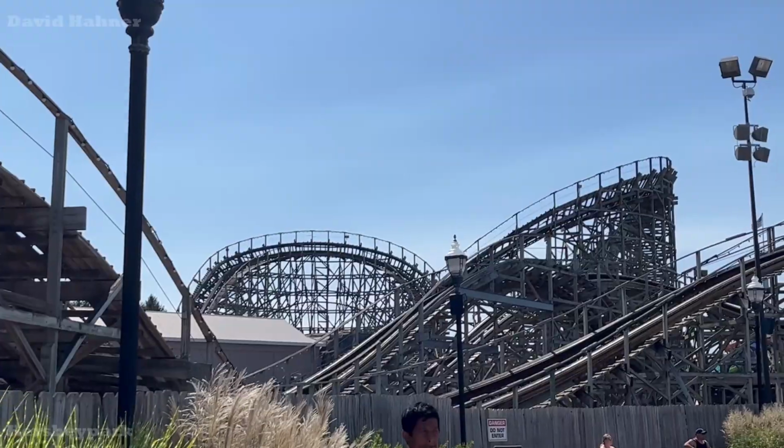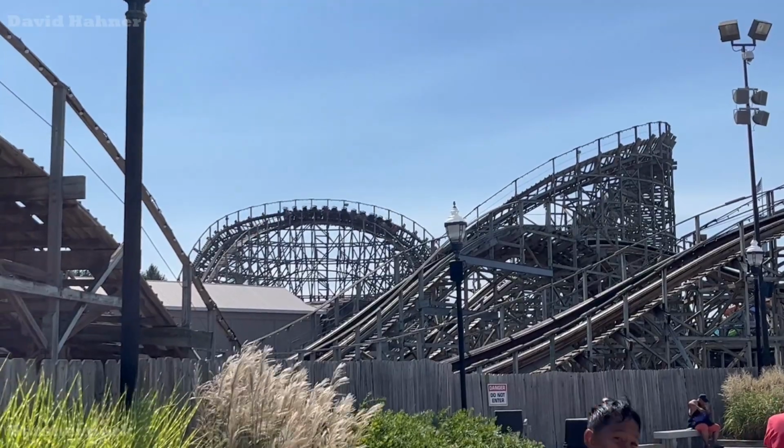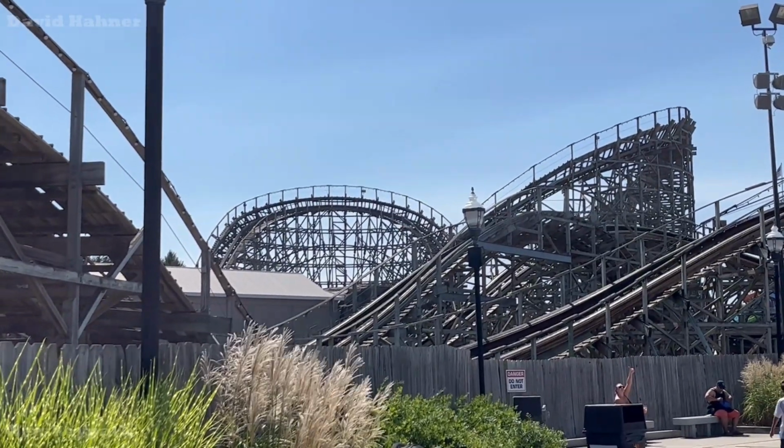Even though Wildcat is now gone, it's definitely nice to have not just one, but technically two operating GCI wood coasters here at Hersheypark. And Lightning Racer is a really, really good one. Just rode both sides. Thunder is definitely smoother than Lightning, but even then, it wasn't that bad. Actually, it looks like they did some pretty significant track work. And Lightning Racer overall, I think, is running really well. I'm really happy this thing's still running here.